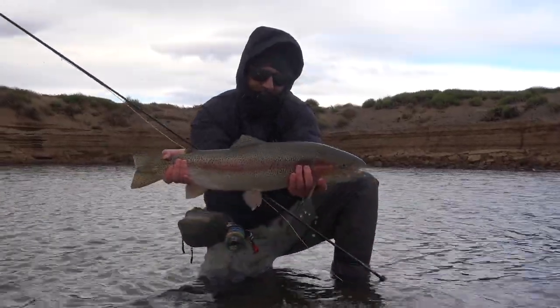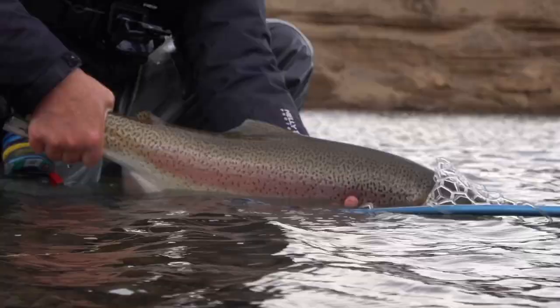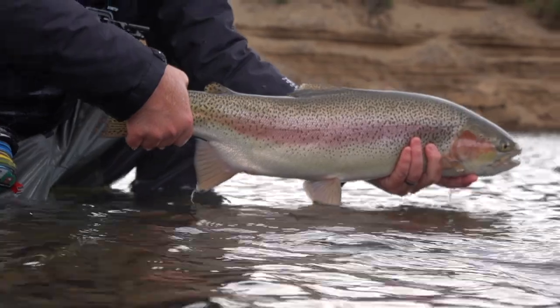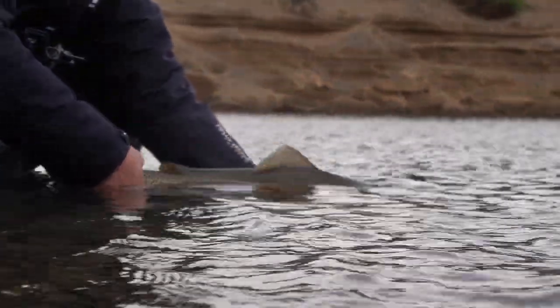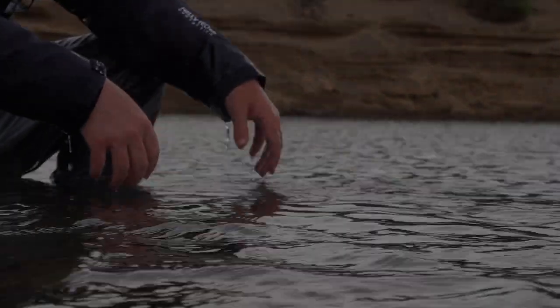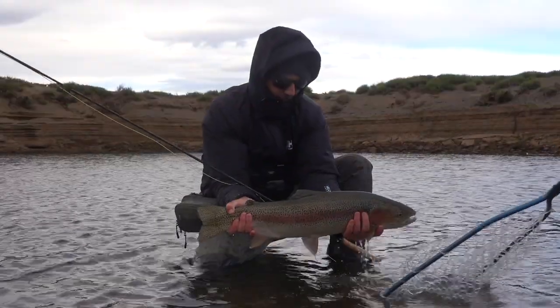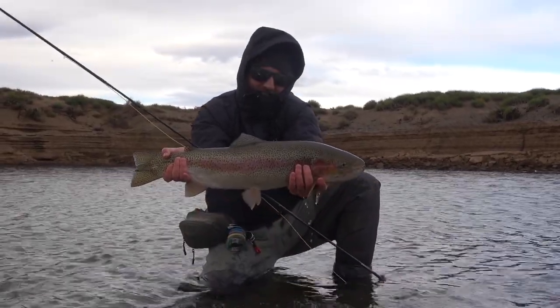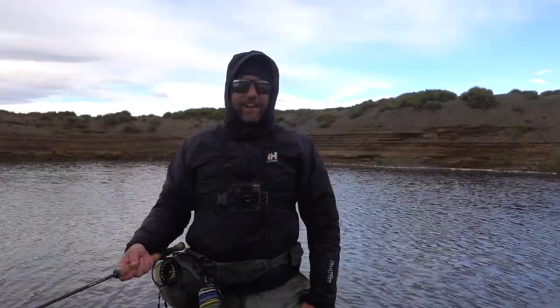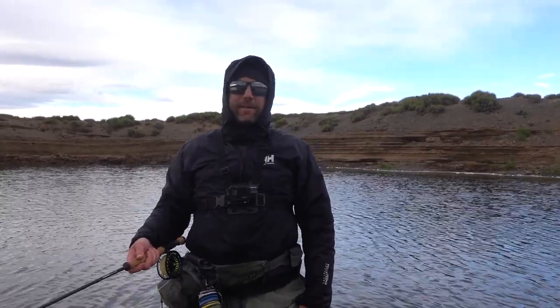Oh, yes. All right, so that was an end of the day fish that we didn't really expect, but I'm super happy that we came out here. What a day of fishing. This is the best day of fly fishing of my life. And I know that I say that every day here on Lago Strobel in Argentina, but really one day after another just got better and better.